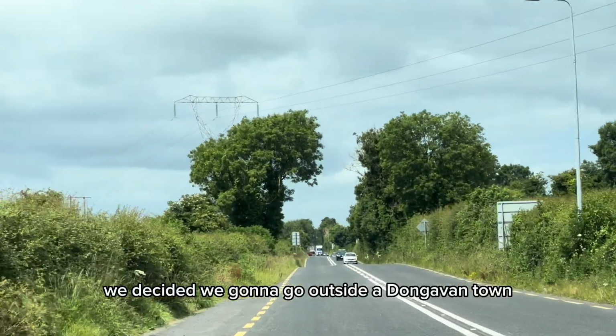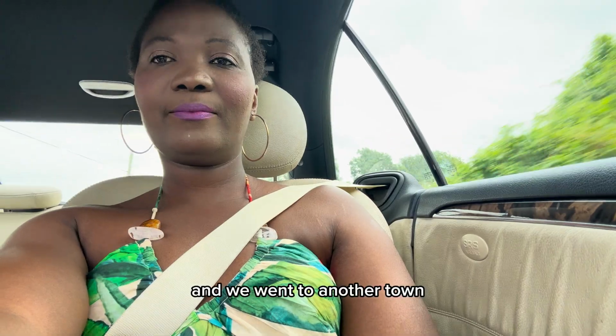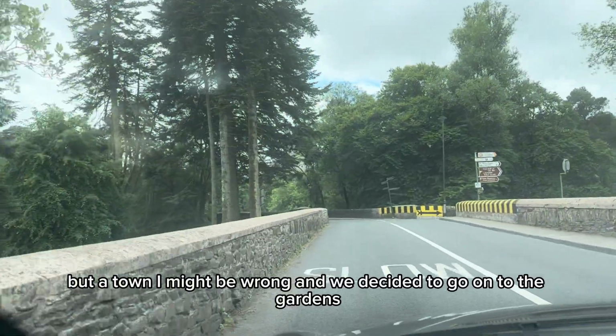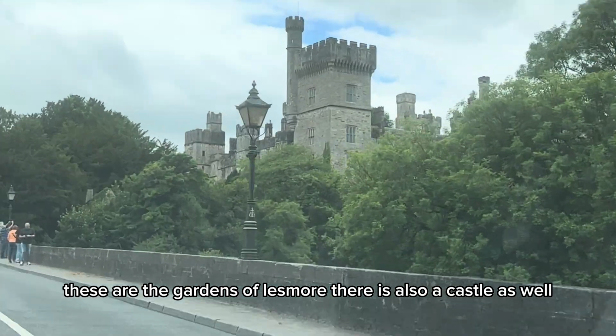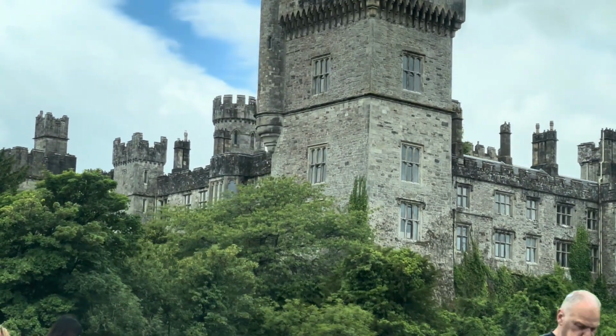We decided we're gonna go outside Dungarvan town, and we went to another town. I think it's a village as well, but a town. I might be wrong. And we decided to go on to the gardens. These are the gardens of Lismore. There is also a castle as well.